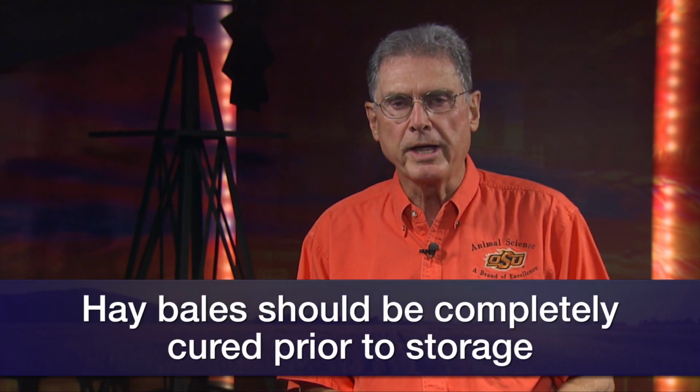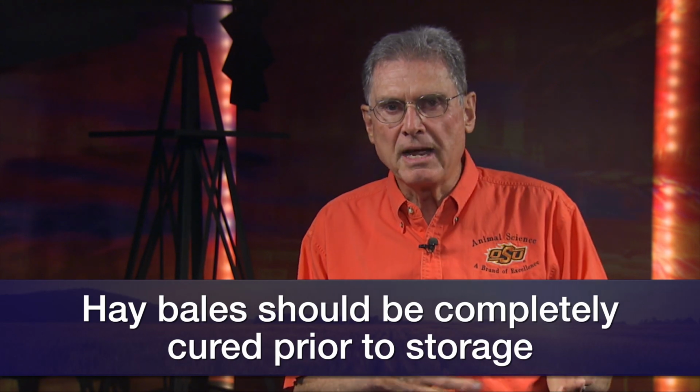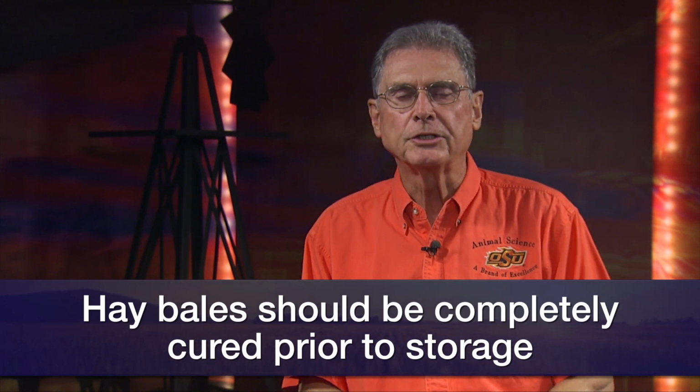Once we get it dry enough in those fields and meadows to where we can get equipment in there, I think we also want to consider the moisture content of the hay before we put it in a bale. If at all possible, we'd like to have it completely cured before we bale it. At this time of the year with these frequent showers, that's often very difficult. But putting hay in a bale when it has a high moisture content can certainly be very, very dangerous.